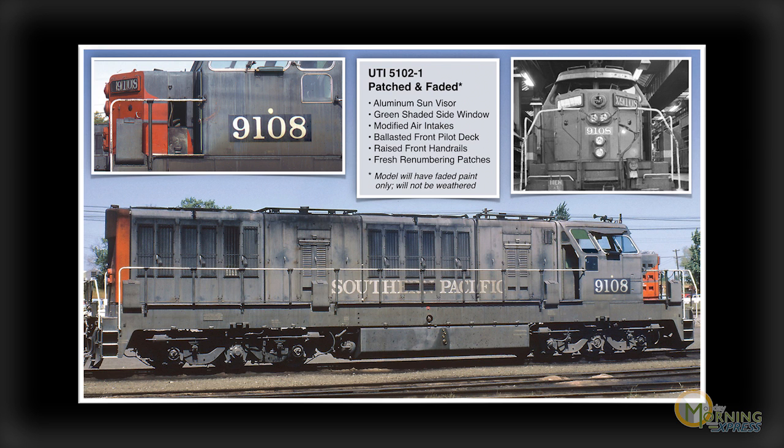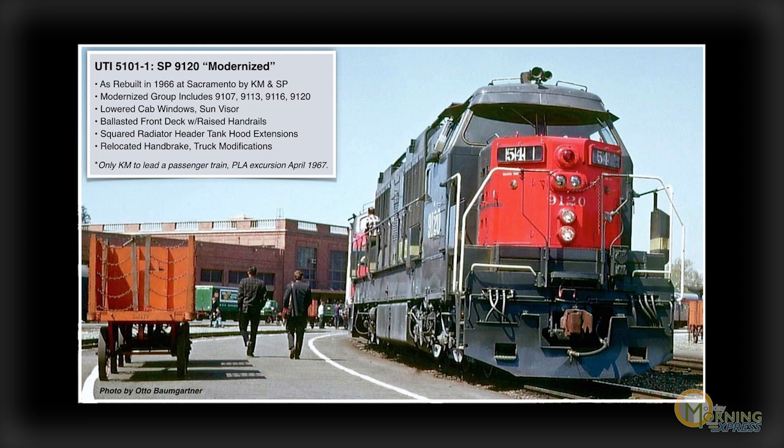Cowl bodies are full body units. These are hood units where you've got a walkway on either side of the long hood. And also, all 4 versions have never been done before. And one of them is the 9010 as it is today at Niles Canyon, which is just about 7 miles from my house. Oh, very nice.